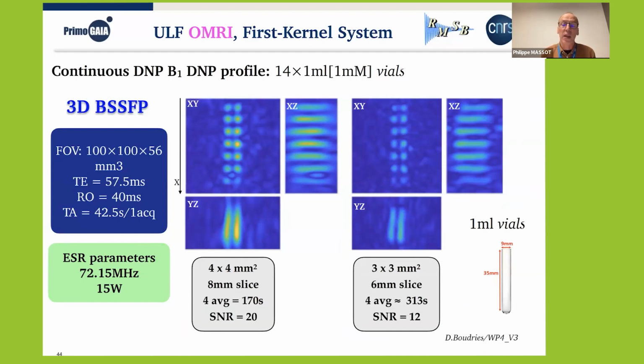And we can see, even at 3 millimeter resolution in plane and 6 millimeter in slice, the enhancement emerging from the noise. One interesting point on this technique at ultra-low field is that only the signal coming from this interaction, electron spin resonance to proton resonance, will emerge from the noise on the image. There will be no signal from magnetic polarization.